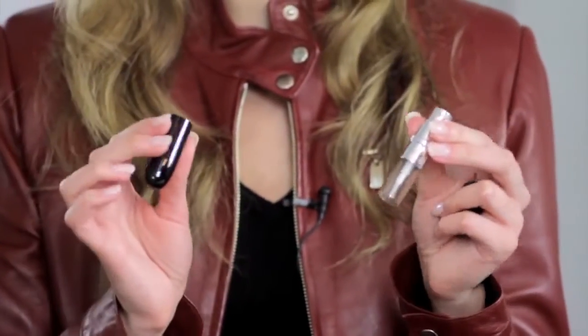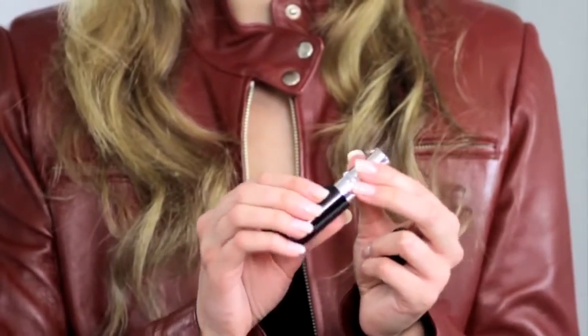Another great travel resource is Nordstrom Atomizer, and you can put your favorite perfume into it, if I can get the lid off. And it's really little, and you can take it when you travel, and then if you want to bring more than one fragrance and be able to tell which one is which right away. They come in different colors. I have one in red and then in black.